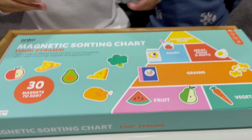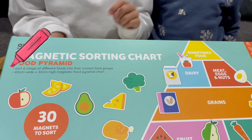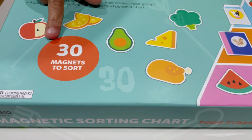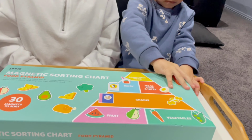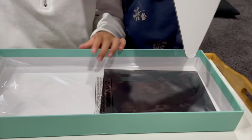So what do we have here? It is called magnetic sorting chart food pyramid. And it's got how many magnets to sort? 30. Wow. Let's open it up. Can you open, Annabelle? See what's in there. Oh, I think that's the pyramid chart.